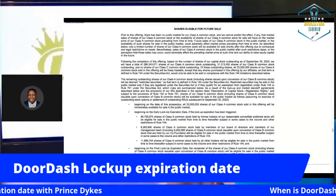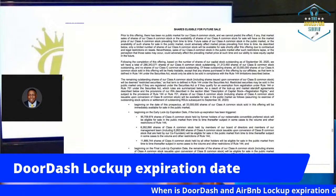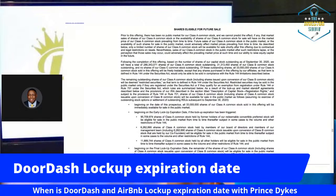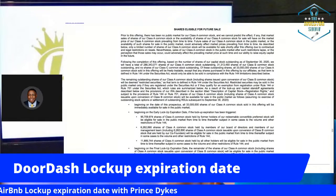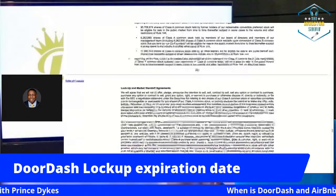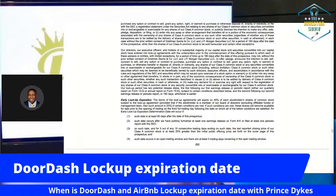Now, same thing, same concept. This is the S1. S1 can be found on sec.gov, or you can find it on the investor relations of the company. You're going to go to, once again, the table of contents, down to the shares eligible for future sale, and you're going to go straight down here to the lockup period, lockup standoff, right? So essentially, this one's a little bit more convoluted for DoorDash.